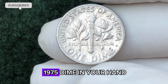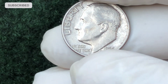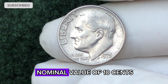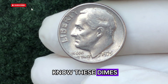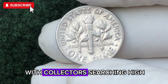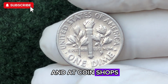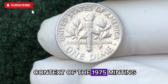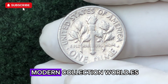When you hold a 1975 dime in your hand, you're not just holding a piece of currency. You're holding a potential collector's item, one that could fetch far more than its nominal value of 10 cents. For those in the know, these dimes, especially the error variants, became a hot commodity, with collectors searching high and low for them in rolls of coins and at coin shops. These error coins, combined with the historical context of the 1975 minting, made the 1975 dime one of the most coveted coins in the modern collection world.